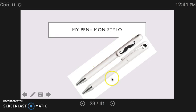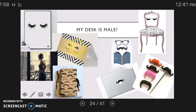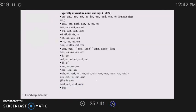And we have to sometimes make these lovely pictures for ourselves, putting funny eyelashes on Post-its and mustaches on others to remember, oh, chair is always female. Why is my desk male? Oh, cards. Well, those are female, just like maps, but notebooks have to be masculine? Why is my computer masculine? I was able to find one funny source at FrenchTogether.com because learning the gender of objects can be difficult. And yes, sometimes that strategy of putting mustaches and eyelashes on things can help. But we have to know whether these objects are masculine or feminine in order to choose the correct possessive adjective.